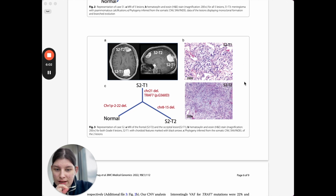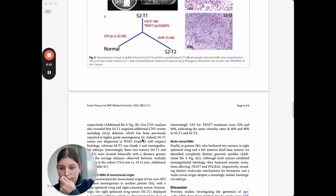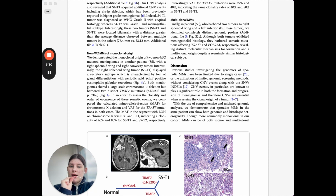And then here is the phylogenetic tree, to see how the different somatic lesions are inferred and their genetic similarities. Somatic NF2 mutations and the rare occurrence of multiple tumors in the absence of germline tumor mutations is still unknown, which is something they say here. There are also limited genomic screening methods without considering different events that could play into the formation and progression of multiple meningiomas.